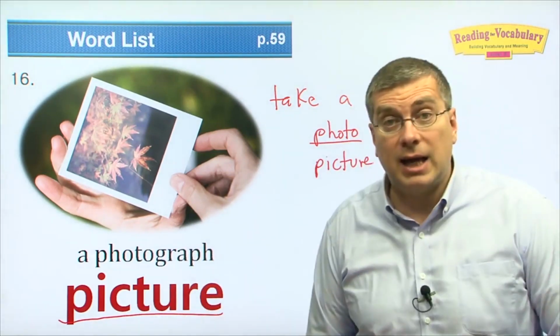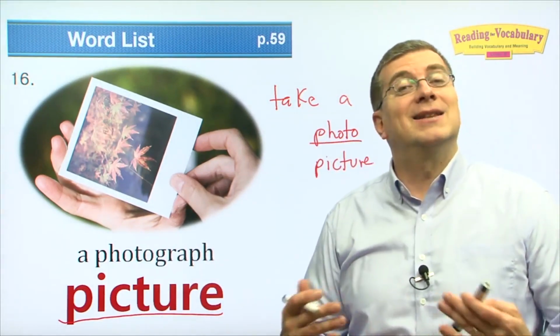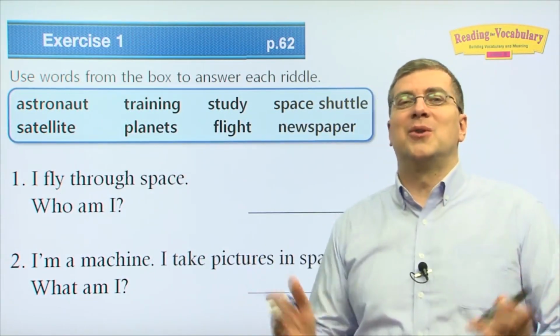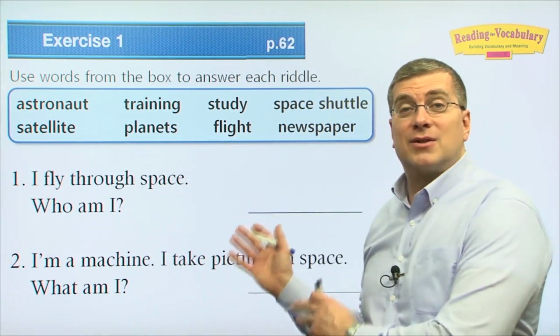So, can I take your picture? Right? I got your picture, right? Can I take your picture? Can I take your photo? Same thing. Okay, that was a lot of vocabulary, wasn't it? Wow, so many new words. Let's see how well you remember those words with this exercise here.